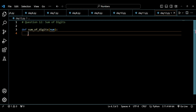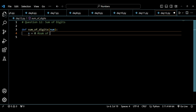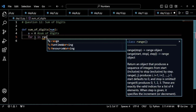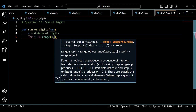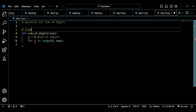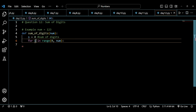First of all, we create a variable s and initialize it as 0. This s is our sum of digits. All right, and now I will create a loop: for i in range, starting from 0 till num. Let's take an example of num is equal to 123. It will start from 0 and check some conditions. It will iterate from 0 till 123.